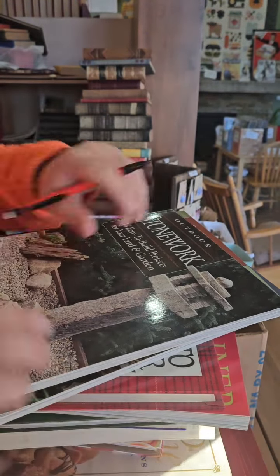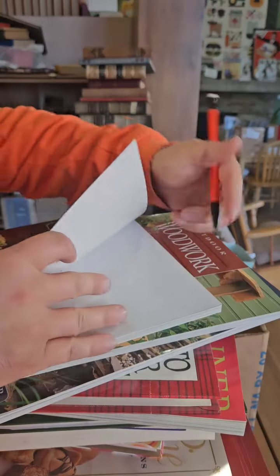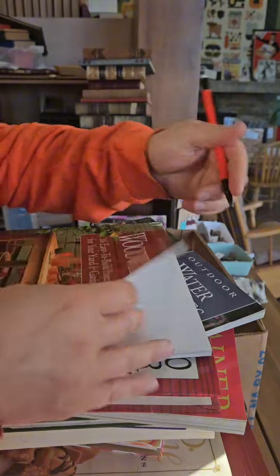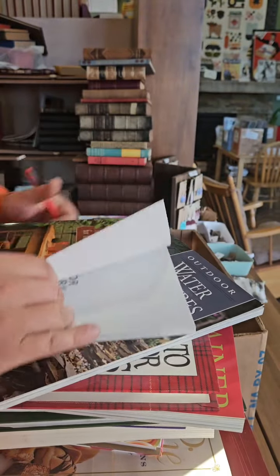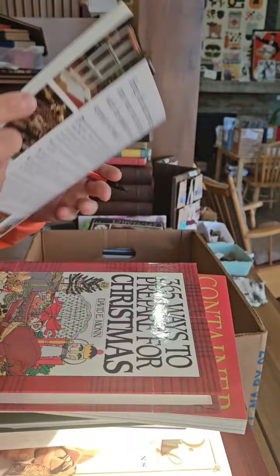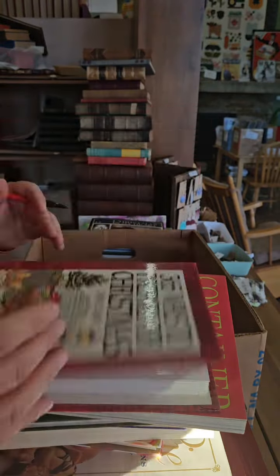All right, well, that was a quick project. Going on 7 minutes to price these. Now I do have to put them all in the store, so that'll take another 5 to 10 minutes. And then I got that sci-fi box. I'll work on those next.